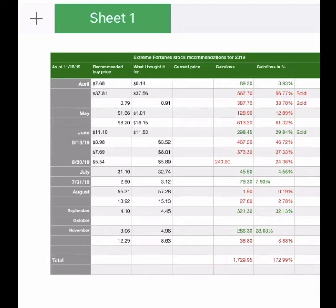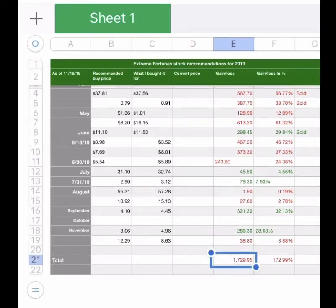I just wanted to show everybody how I've been doing since April of 2019. It's been about 7 months since I bought the membership. It was around April 28th when I bought the membership. So pretty much since May I've been doing this, and this is the total loss I have overall with all the gains and all the losses. It's a loss of $1,729.